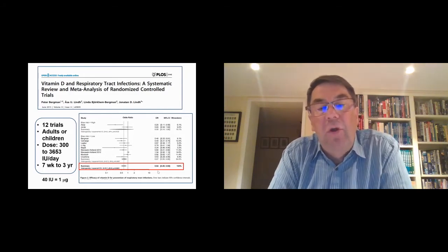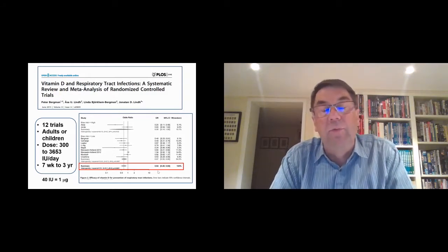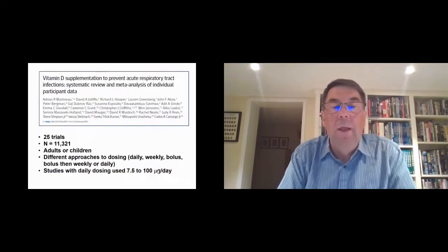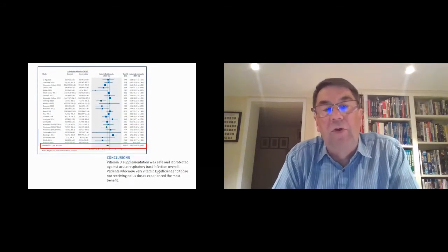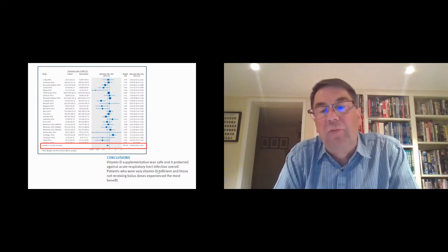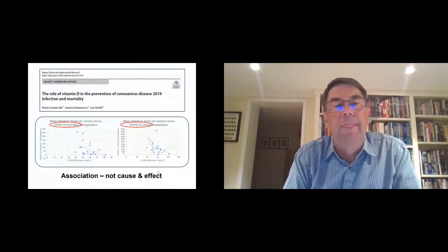And what the meta-analysis showed was that in those individuals consuming vitamin D in randomized controlled trials, there was about a 35% reduction in risk of respiratory tract infections compared to placebo. This is a more recent meta-analysis of 25 trials, 11,000 adults and children, again demonstrating when all those trials are aggregated that vitamin D compared to placebo reduces risk of respiratory infections, and this meta-analysis demonstrated that the effects were greatest when vitamin D was given to vitamin D deficient individuals, which I think makes sense.